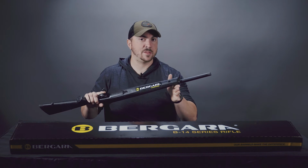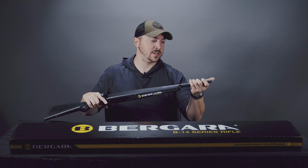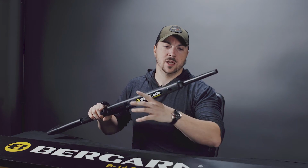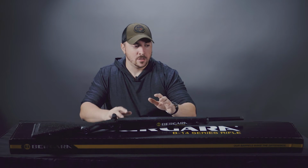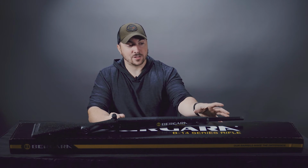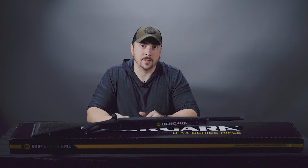And I'm actually happy that they chose a number 5 contour on this. It's got enough meat on it so that you can maintain pretty good accuracy with this type of caliber, because a rifle with a really thin barrel is honestly more difficult to shoot accurately than the same rifle with a heavier barrel. So it's good that they actually put some extra meat on this. It's not too much. It's still not a brick, but I do like it.